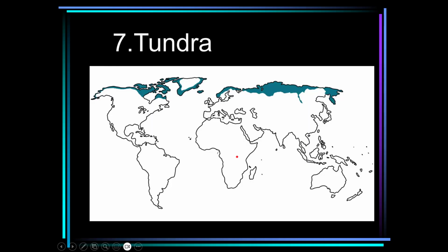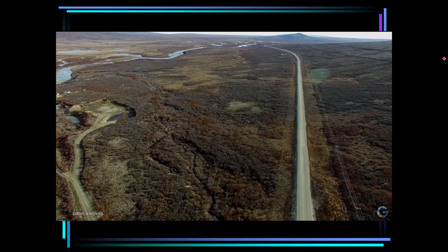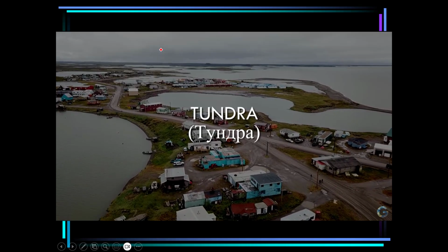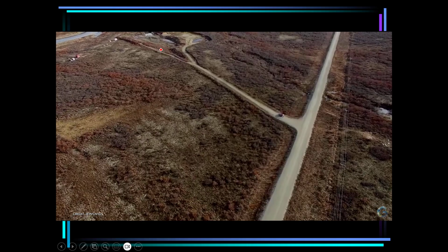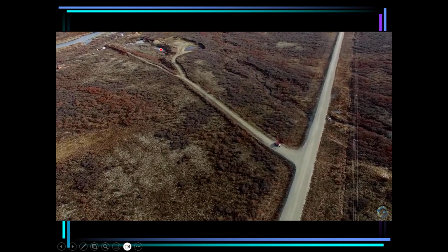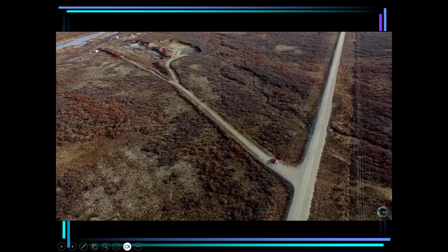And now we're at the tundra. As you can see, the tundra is north of the evergreen forest. It's almost at the polar region. A barren land of ice, lake, swamp, and grass is the tundra. The Sami word for treeless uplands, it is devoid of trees and is a bleak land consisting only of dwarf shrubs, hardy grasses, mosses, and lichen.